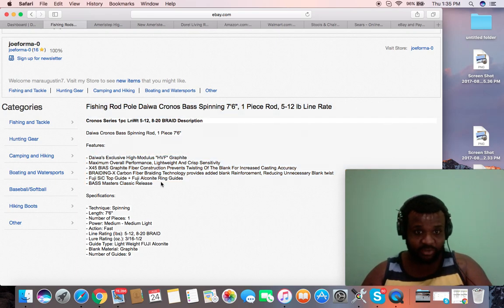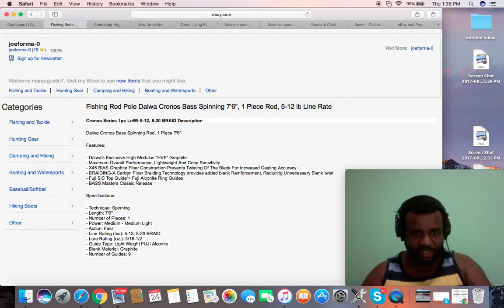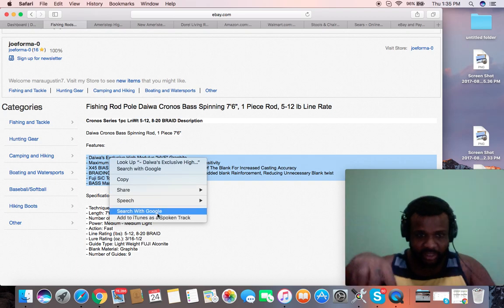This is the first time I'm doing this. I just want to search this item. That's what I get for switching to Mac. I'm not used to this double clicking, right? This two-finger right click, right?